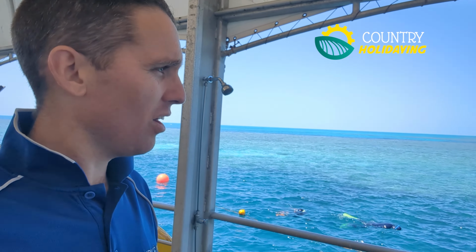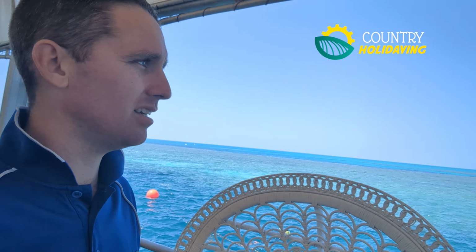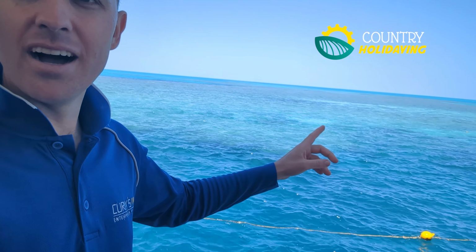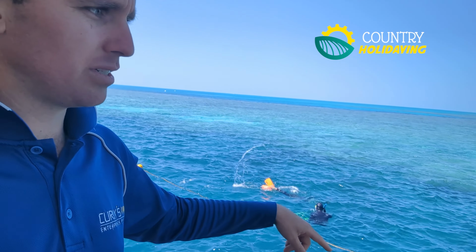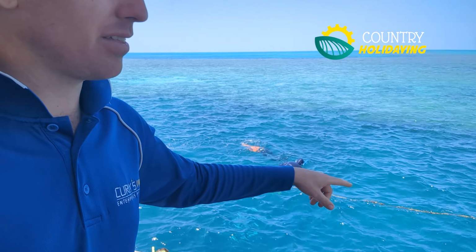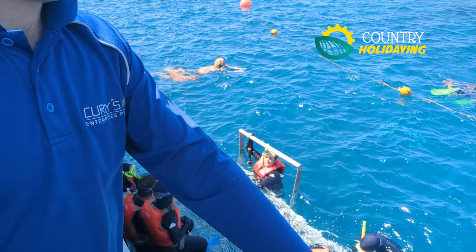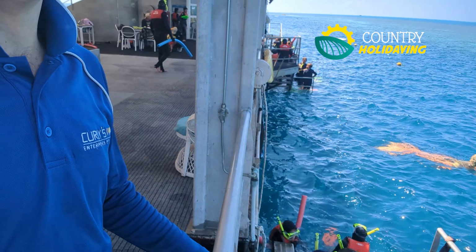Out on the pontoon now. Pretty nice, to be honest. You can see straight out over the reef here. Dark waters for your deep stuff here, and then it goes out there. You got a little diving platform here where you can put your snorkeling gear on.